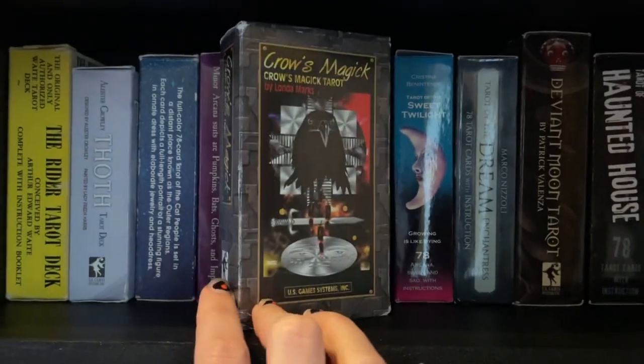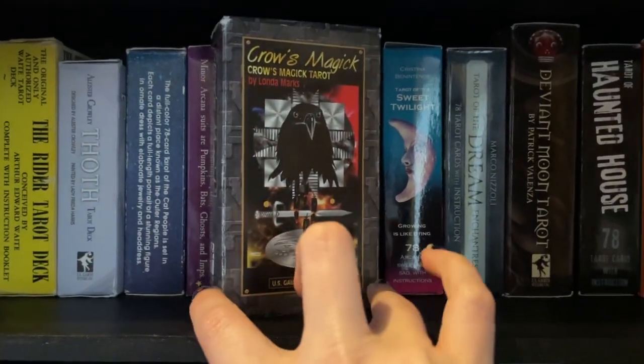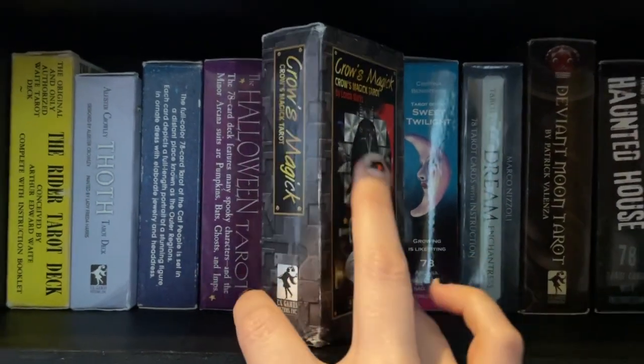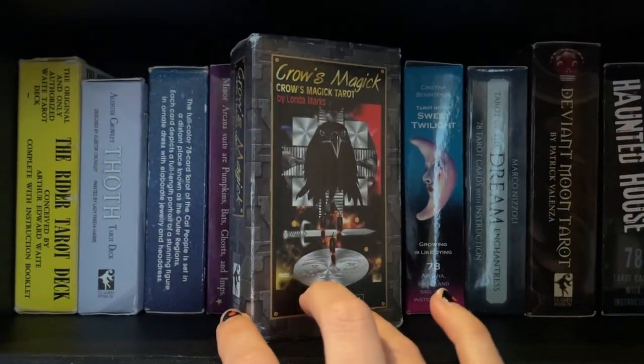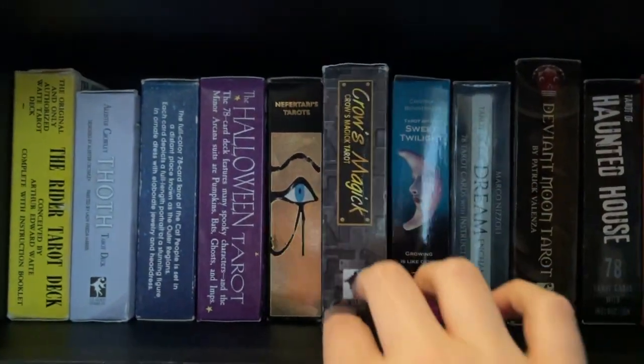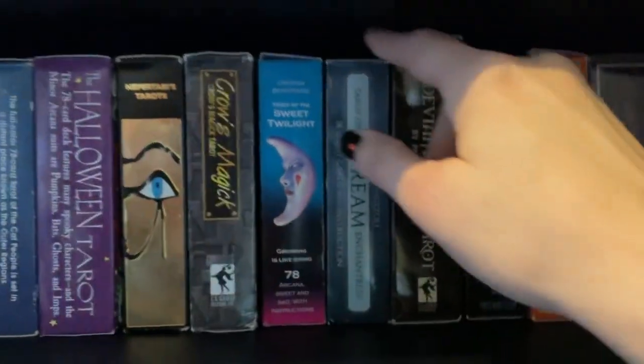Crow's Magic Tarot I actually just got in the mail today. I got a really good price on it on eBay, and the box is a little beat up, but the deck itself is in great condition. I have not started working with it yet because I've had it less than like 2 hours at this point. This one also came out in 1998.